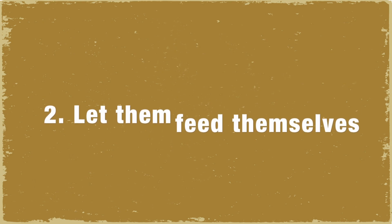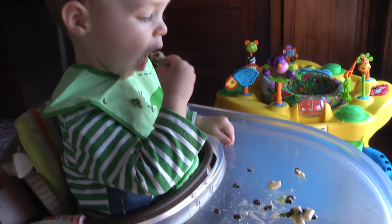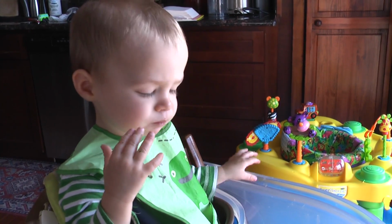2, let them feed themselves. Now, I'll admit it, I spoon-fed my little Griffin until he was 14 months old because somehow I thought I could jam more in. But I started getting annoyed with it, he started getting annoyed with it, so I stopped. And guess what? He ate more. Kids enjoy the satisfaction of feeding themselves.